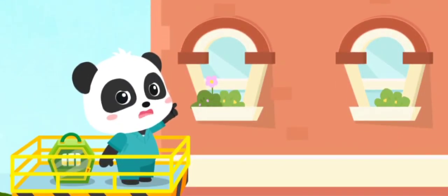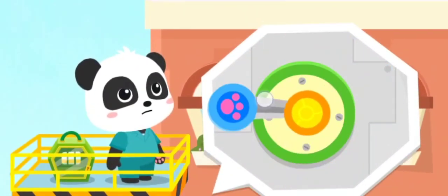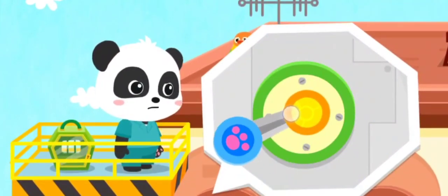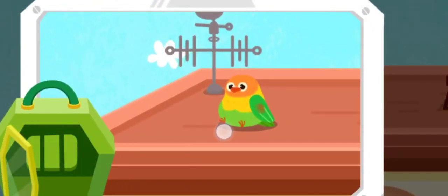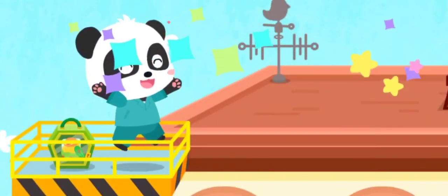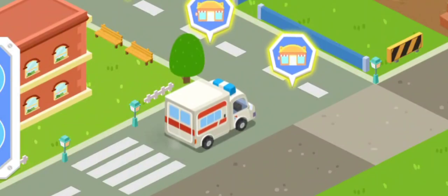It is right up there. Let's go up and save it. The parrot is still waiting for us. We should hurry up. The parrot was injured. Let's bring it back for treatment. Animals need treatment. Let's bring them back to our rescue center.